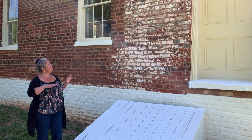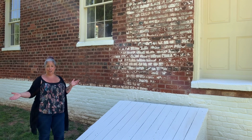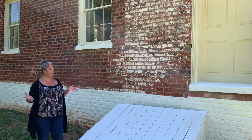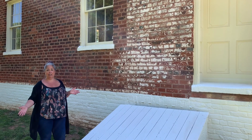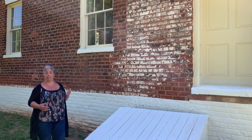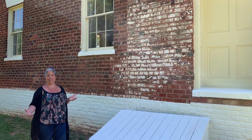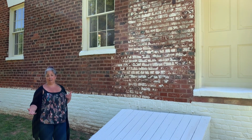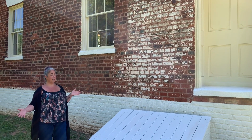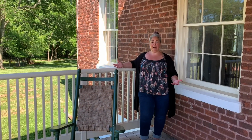So you can look at that and imagine that this was a space where the enslaved cooks would come and spend most of their time. They would be up early in the morning, well before anyone else, starting to cook breakfast and prep other meals for the day. They would have supper and dinner ready. They would be serving other things throughout the day. So this was a very busy part of the house, a very important part of the house that no longer exists.